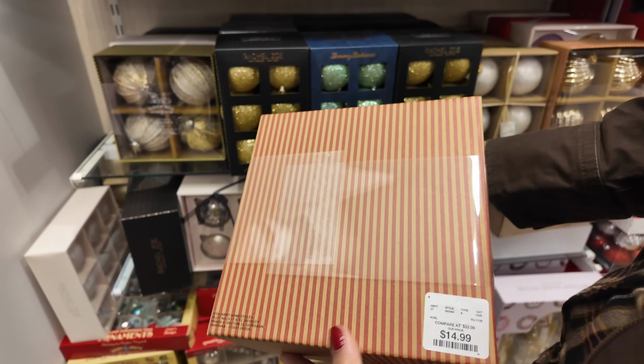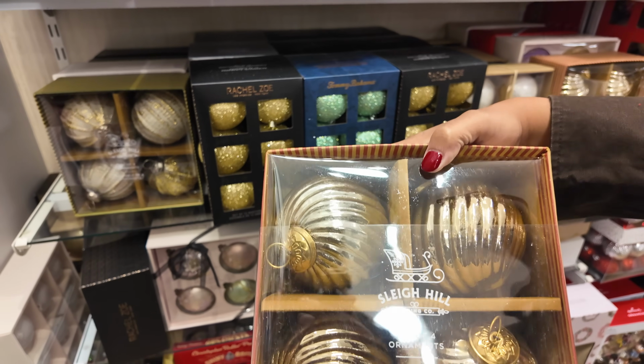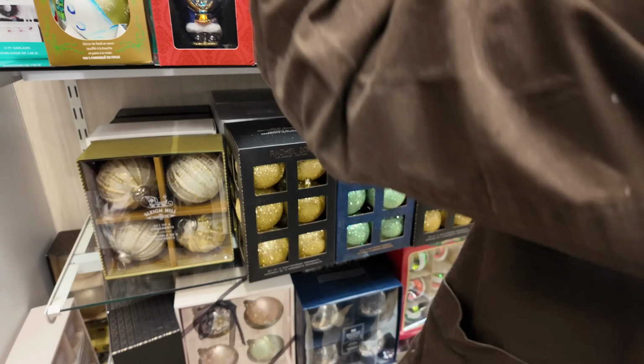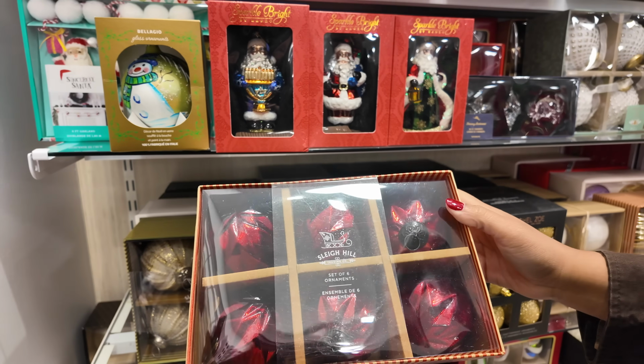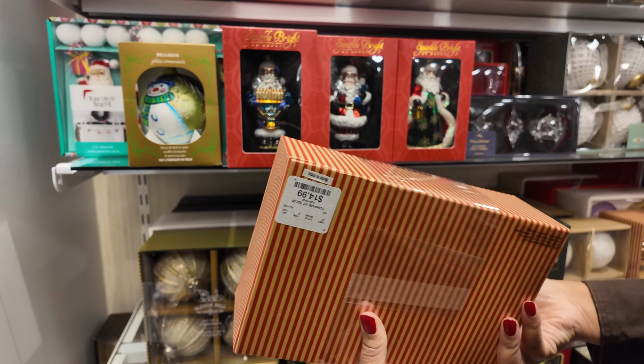Oh my gosh, these antique ones. These have been trending for like 5 years now. These are timeless, so they're not trending, they're timeless. I love this set of 4. They had many different variations. I think the frustrating part is though you have to find enough of them to fill up your tree.